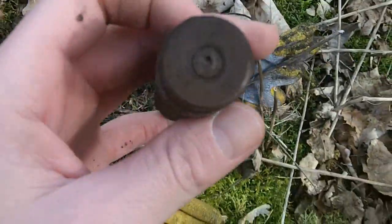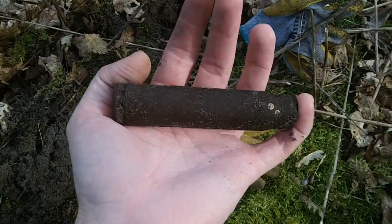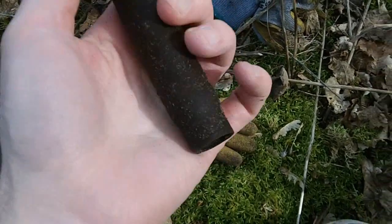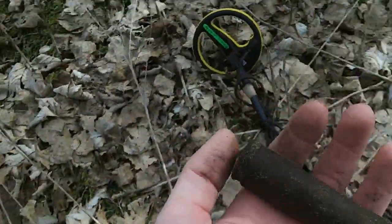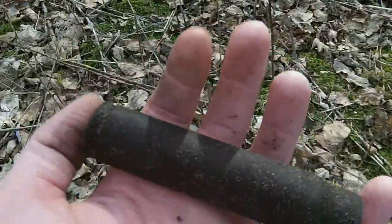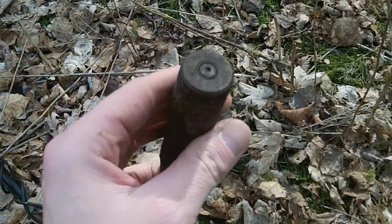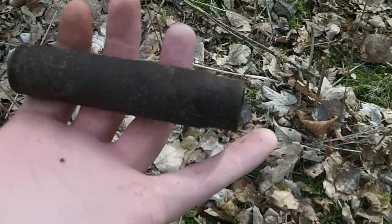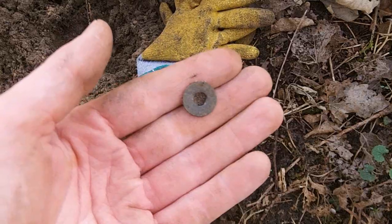Okay, 50 caliber, 1944. A shell there, and I know Patrick's found one as well, but that's all we're finding, I think. I haven't heard of anything spectacular so far. We're just finding bullets and shells, but hey, where there's shells there must be other things, so let's carry on.